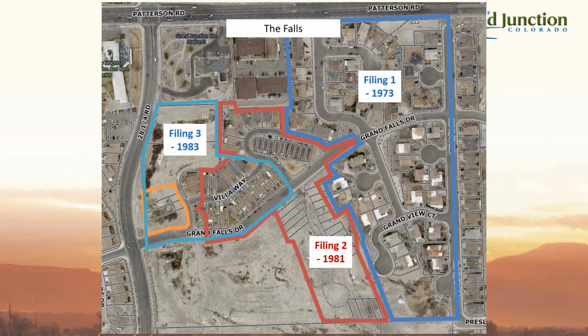These 4 properties at 585 North Grand Falls Court were created by the 1994 subdivision plat for the Falls Village subdivision, itself a replat of the 1983 subdivision plat for the Falls Filing 3 subdivision. That was the 3rd filing in the Falls subdivision, the first of which was filed in 1973. The entire Falls subdivision was developed under PD, or Planned Development zoning, which closely approximated the R8 zone district's density.